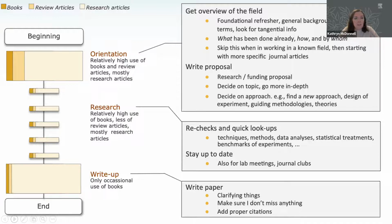Then as a project is underway, literature use was less intensive, but it was still frequently accessed throughout the life of the project, where people would regularly do searches in order to look things up, such as methods, techniques, and stay up to date for lab meetings, or just to generally ensure what was going on with that subject as they went through the project. The end of the project, again, is a heavy usage time for literature, mainly articles and less so for books, where people are clarifying things, making sure they're not missing anything, or gathering references for the paper they're writing.